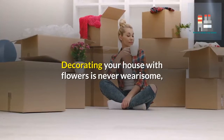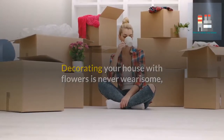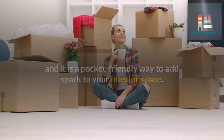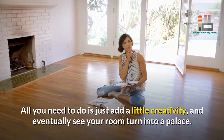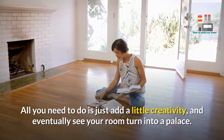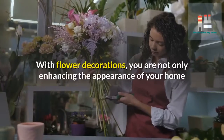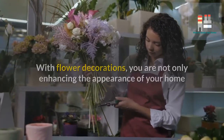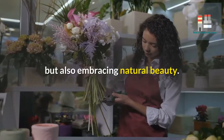Decorating your house with flowers is never wearisome and it is a pocket-friendly way to add a spark to your interior space. All you need to do is just add a little creativity and eventually see your room turn into a palace. With flower decorations, you are not only enhancing the appearance of your home but also embracing natural beauty.